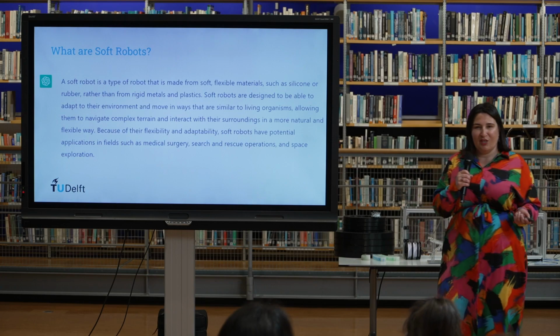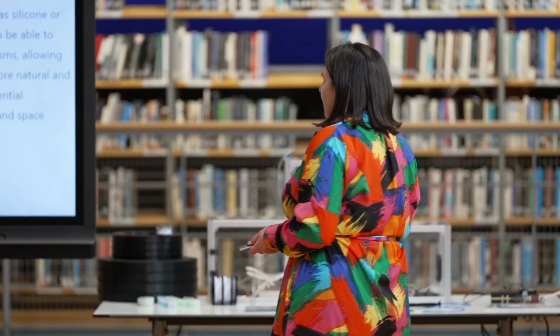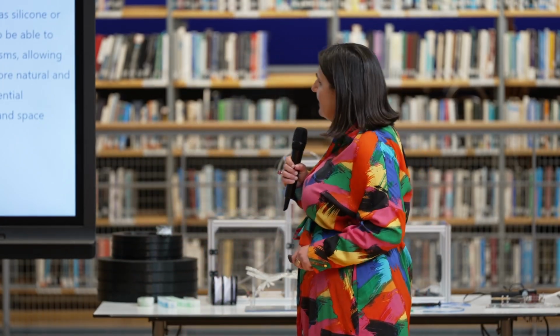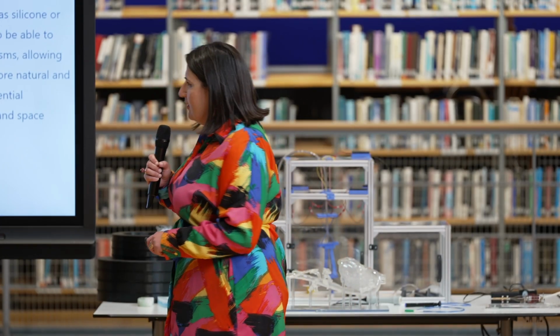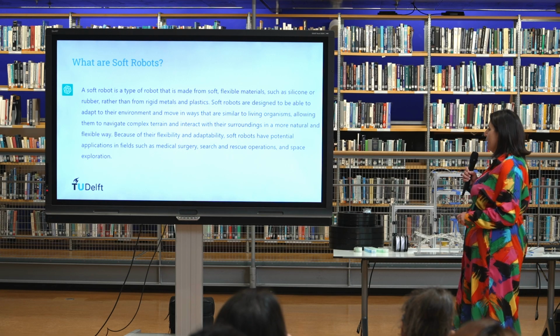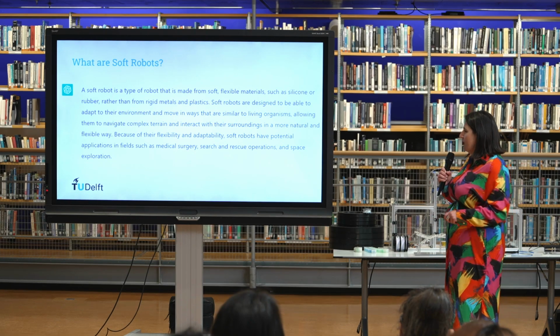In the day of ChatGPT, we asked for a definition: what is a soft robot? This definition maybe is changing day by day, but when we did the presentation, it said a soft robot is a type of robot that is made from soft, flexible materials, such as silicone or rubber, rather than from rigid metals and plastics. Soft robots are designed to be able to adapt to their environment and move in ways that are similar to living organisms, allowing them to navigate complex terrain and interact with their surroundings in a more natural and flexible way.